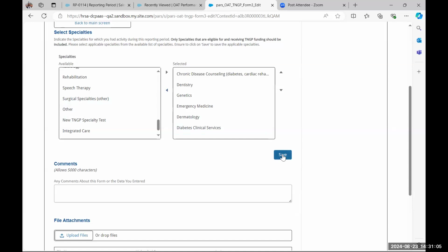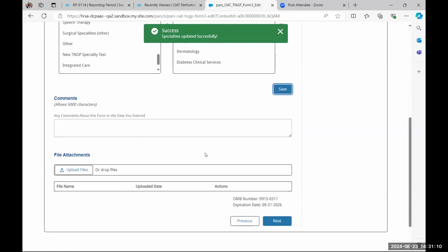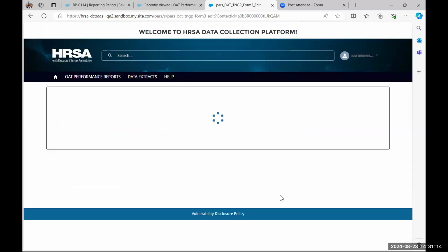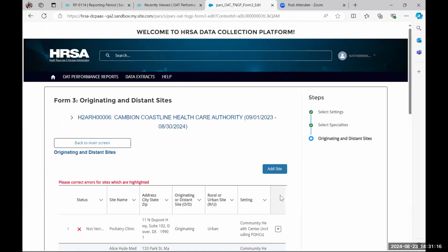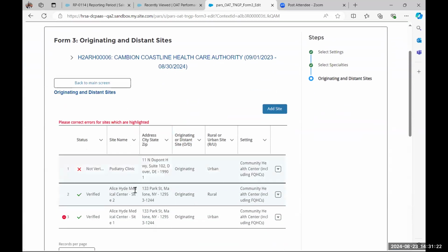I'm going to click next. Sorry, I'm going to click save. So I made changes, I'm clicking save. And now I'm coming down and clicking next. That's going to take us to the next step in the form. And the next step is where we see our sites, originating and distant sites.